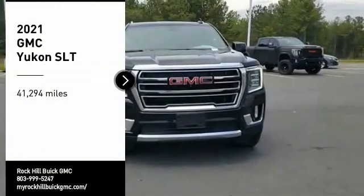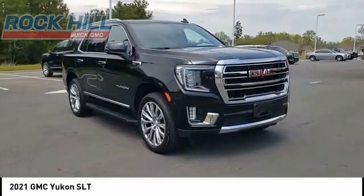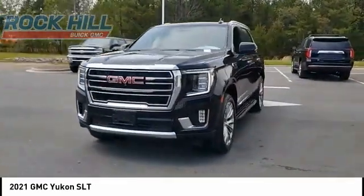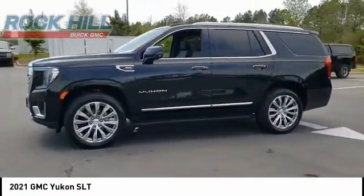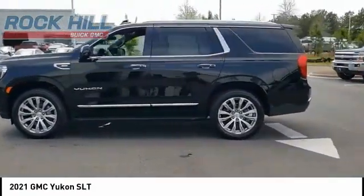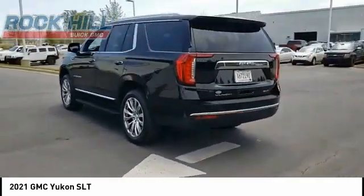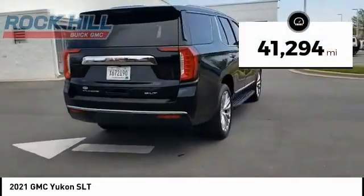We are pleased to show you the 2021 Yukon. Peace of mind comes standard with GMC's 100,000-mile 5-year powertrain warranty and Yukon's 5-star frontal crash test rating. Boasting a Vortec 5.3-liter V8 with active fuel management, flex fuel, Yukon is agile and capable. This vehicle has less than 45,000 miles.